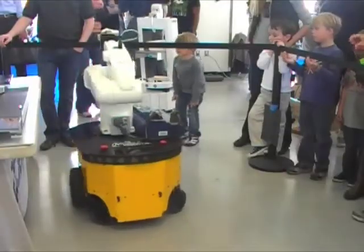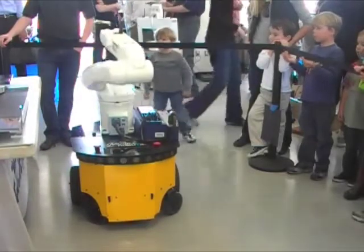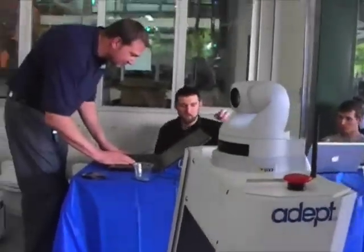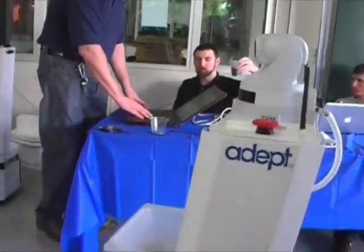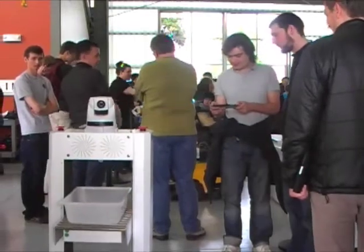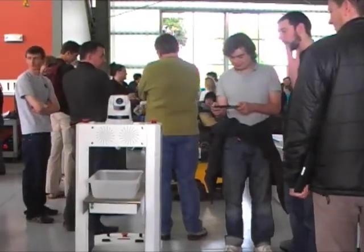So what we're showing here is some of our mobile robots. We're using mobile platforms to deliver products in hospitals and in factories, in food environments, anywhere where something needs to be moved from one point to another. We have these robots where we can do autonomous navigation. As an example, one of the systems that we're using is for hospitals, where we're delivering samples from a patient's room to a testing lab.